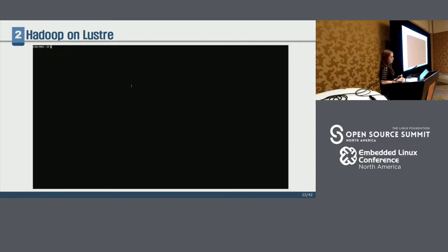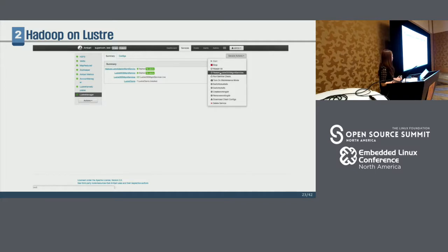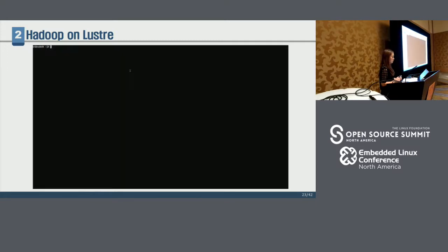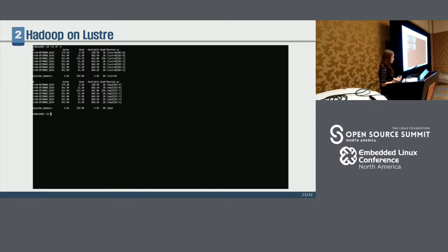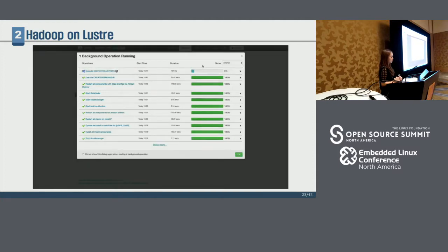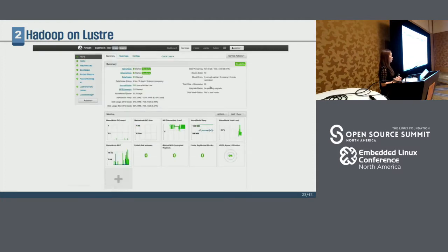Again, let's take a minute to see how the Hadoop on Lustre service works. We will run a Hadoop MapReduce job as a user. In the Lustre manager service, click the create working directory action. And then the local directory for Hadoop intermediate data is created. Then change the Hadoop default file system to Lustre file system via the switch to Lustre FS action. This requires restart of the HDFS, YARN, and MapReduce services.